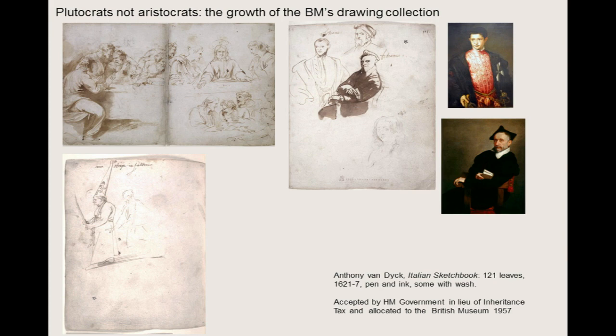And the other album that we're going to look at slightly later, I think, is this one, which is the Van Dyck Italian Sketchbook, which belongs to Lely. And of course, one of the very strong drivers in collecting in England is through artists. And they're collecting it for very practical reasons. Lely does not go to Italy. And this is his way of understanding Italian painting through the eyes of Van Dyck. And so on the far right, you have two paintings now in Washington that Van Dyck copies. He thinks both are by Titian. Actually, the one below is actually by Moroni.